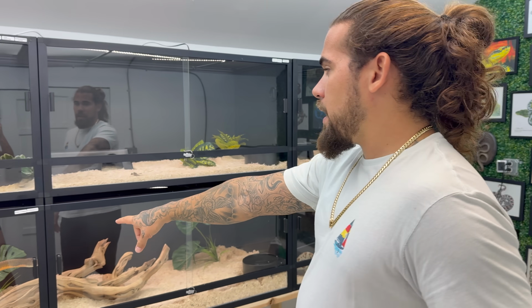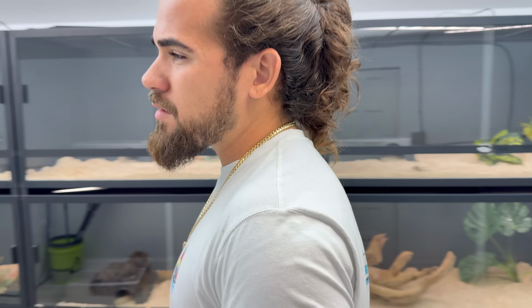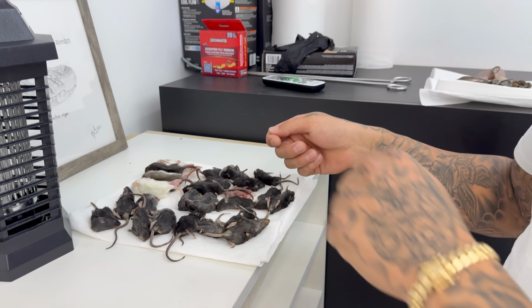But before we get into that, let's feed some of my venomous snakes. So we got a bunch of ball pythons, frosted for the king cobra. We have to clean a little bit of poop, and we're actually just gonna give these snakes a little snack. So I have a bunch of mice over here, some extra mice. We just ran out, we ordered some new rats, but right here we got a bunch of extra little black mice. So we're just gonna give everyone a little snack.